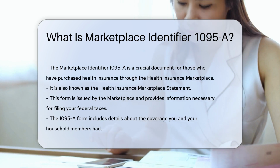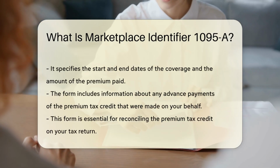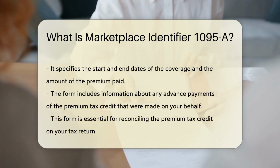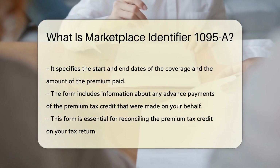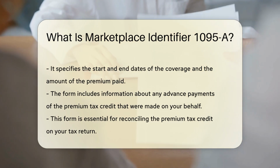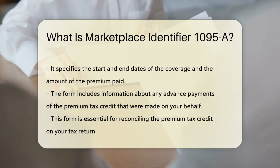The 1095-A form includes details about the coverage you and your household members had, and it specifies the start and end dates of the coverage and the amount of the premium paid. Additionally, it includes information about any advance payments of the premium tax credit that were made on your behalf. This form is essential for reconciling the premium tax credit on your tax return.